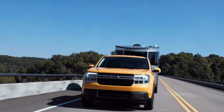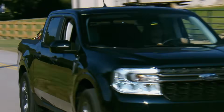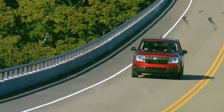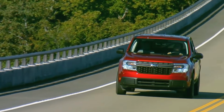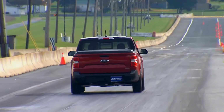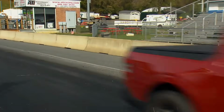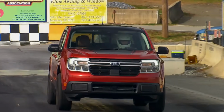Consumer Reports and other automotive publications have noted the high number of first-year problems with 2022 Mavericks. When conservative publications start calling out reliability issues, it often indicates systematic problems rather than isolated incidents.